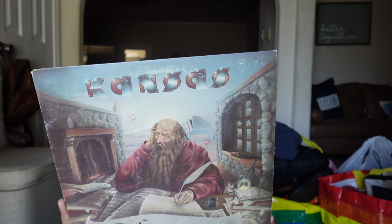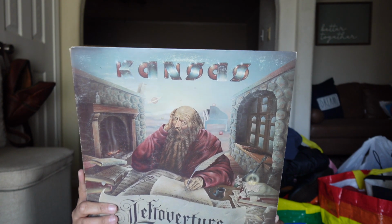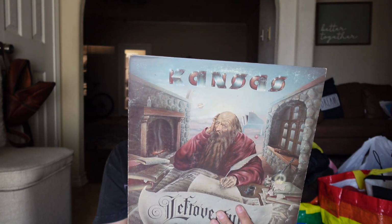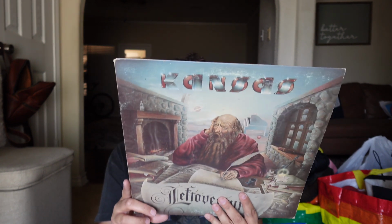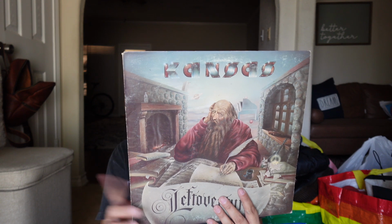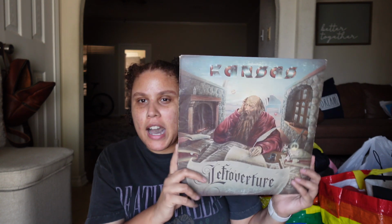I got Kansas. I know. Okay, so I think the one song that I do know is Carry On Wayward Son, and I love that song. There might be another one that I do know, but I had to get Kansas. I'm a huge Supernatural fan, and obviously Kansas, Carry On Wayward Son was the theme song for that show.